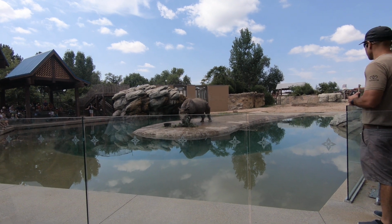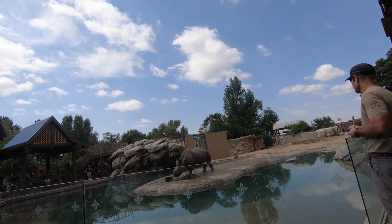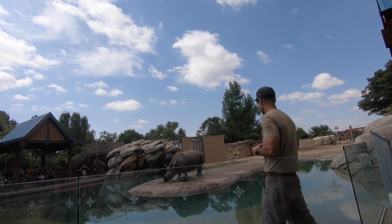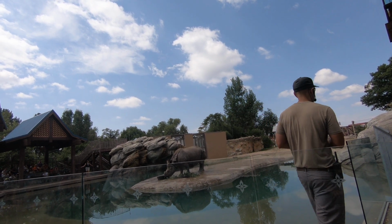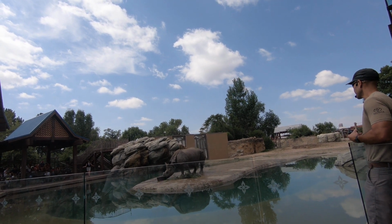They are a solitary species. So Tensing likes her space 41 days out of every month and a half, and then there's one day that she likes to see Bandu, and then for the rest of the time they just kind of want their own space. So this is kind of how they prefer it.